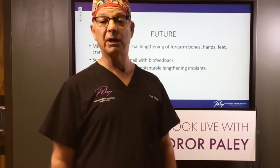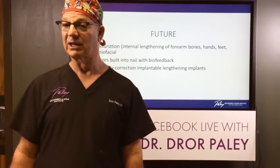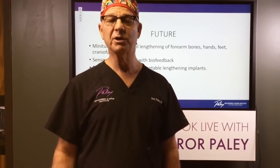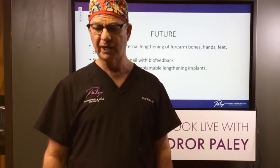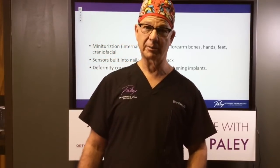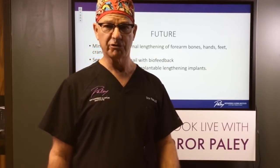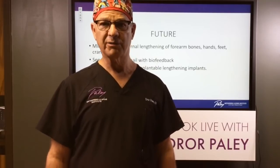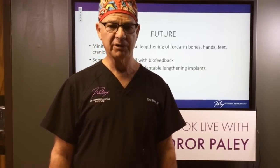I was asked, how can you lengthen a short toe? So we don't often lengthen toes, but we lengthen the bone above the toe called the metatarsal. A lot of people are born with what's called brachymetatarsia, which is shortening of the metatarsal bone. And so the toe looks short because it follows the metatarsal.